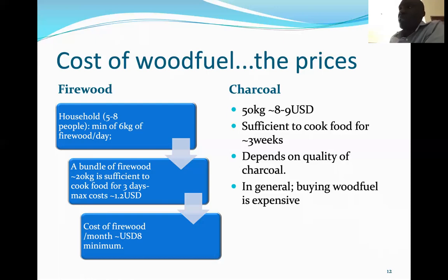But also remember that the refugees are quite many in a household. You may find about 15 people. Two, they do not have the money really to buy this firewood. That's another issue they have.